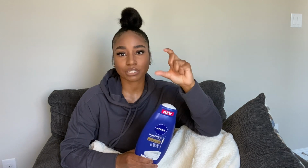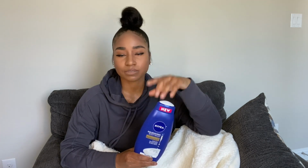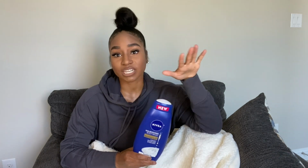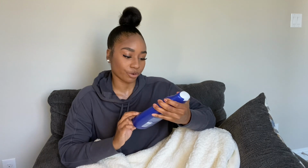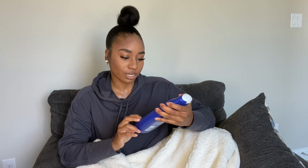I make sure I'm stocked up, and I don't think they have the mini ones yet in the lotion, but I buy the refillable bottles, and when I travel, that's what I take with me. But they came out with a body wash, and it is super moisturizing. It is their nourishing body wash with nourishing serum in it.